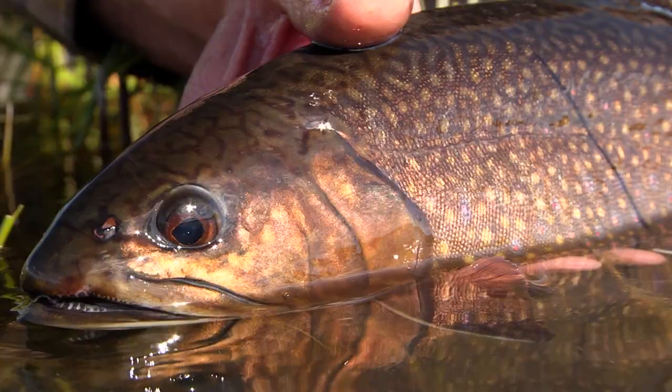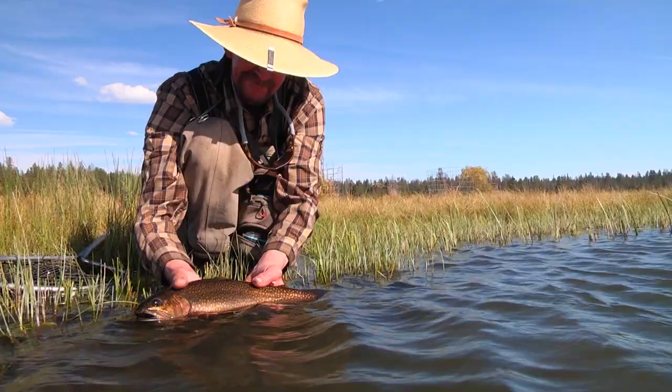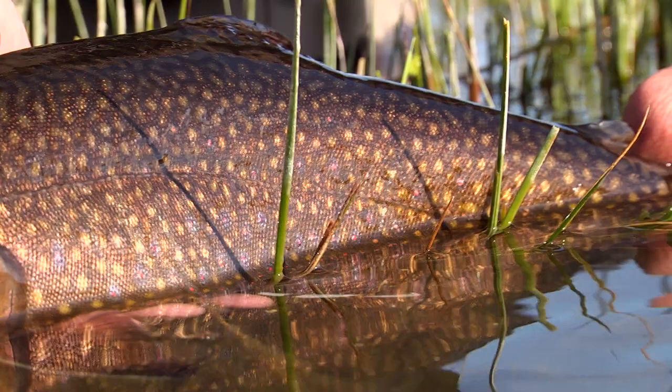Both brookies and rainbows like the movement. Rainbows maybe not as much movement. Brookies like a lot of motion.